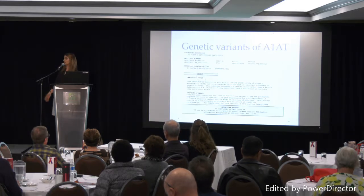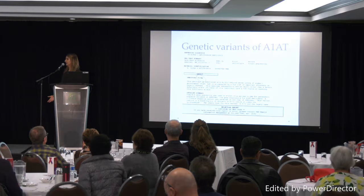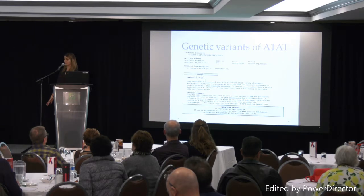I just wanted to show you an example of what I would see in terms of getting back a genetic testing result. This is for an individual who was identified to be an MZ. He came with a reduced alpha-1 antitrypsin level, and we did genetic testing. He had complete sequencing. Right now we're not just doing the genotyping for the S and Z alleles; the gene gets read completely, and that's for everybody in Ontario.